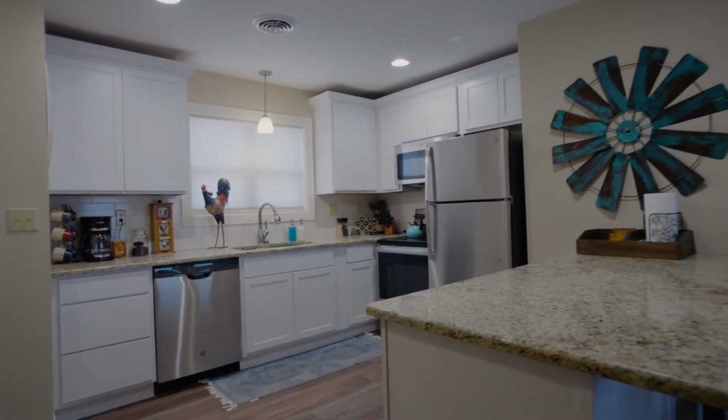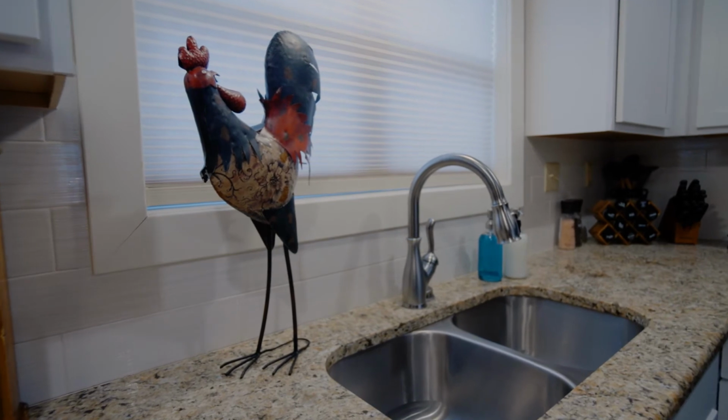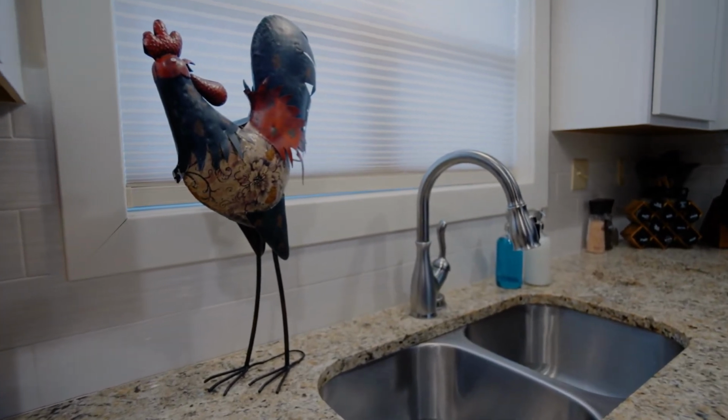The most important place in your vacation rental is the kitchen. It's the heart of your home as well as your vacation rental property. That's where everybody's going to gather to converse and make meals. And if they're making meals, they're wanting a fully stocked kitchen.